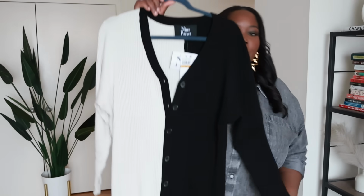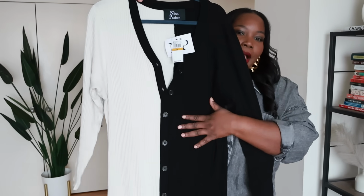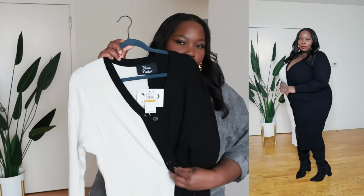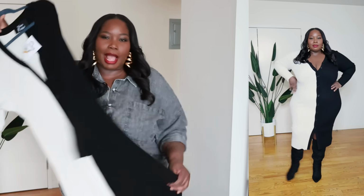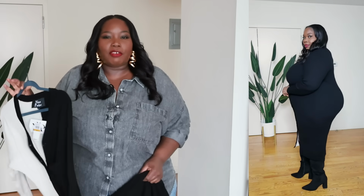All right, y'all, so now we're gonna get into some pieces that were gifted to me, sent to me in PR from Nina Parker. So first up, they sent me a ribbed button front sweater dress, and it is in this two-tone color block, black and white style. I love that this has a V-neck and the buttons are all functional. It's more of a lightweight rib knit, but it's really well made. I think it looks really cute, this kind of color block look. So it hits me midi length. Again, I'm 5'8", so this also comes in another color.